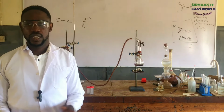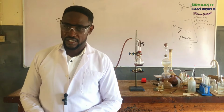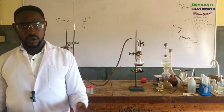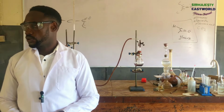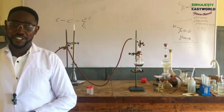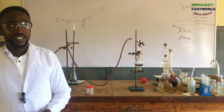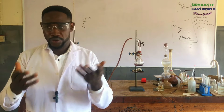The two gases will be chlorine gas and acetylene gas, that is ethyne gas. The one is colorless, but chlorine is greenish yellow. In real sense, I'm not really sure I'll do this experiment because it's dangerous, but the precaution is that I have my eye goggles.